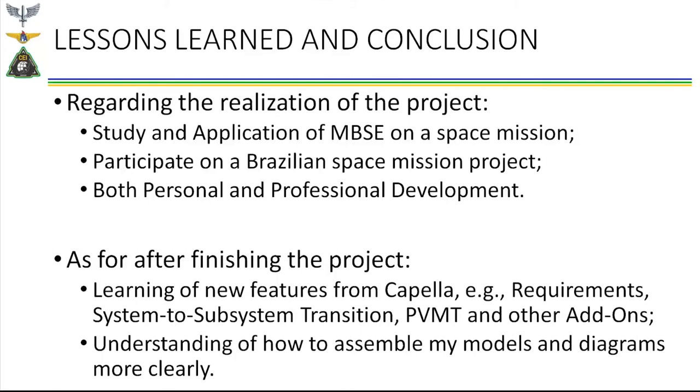And one thing that you may have noticed from the first diagrams that I showed you to the last ones is the understanding of how to assemble the models and diagrams more clearly. I mentioned a lot that I disabled the functional exchanges from the diagrams because I didn't want a messy diagram, a hard one to see, as I want to express what the diagrams are talking about. You can have many other diagrams that show little parts of your whole system that you don't have to put in a single one.